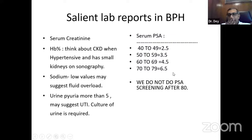What is a normal PSA is a very difficult thing. Is a PSA of 4 normal? It's not like that. If, for example, a 40-year-old man comes to you with a PSA of 4, is it normal? It is not normal. For a man in his 40s, a PSA of 2.5 is normal. A man in his 50s, 3.5 is normal. A man in his 60s, 4.5 is normal. A man in his 70s, 6.5 also may be normal.